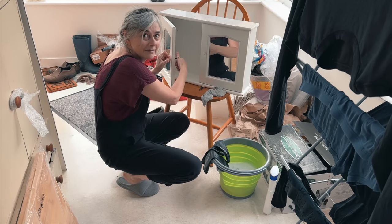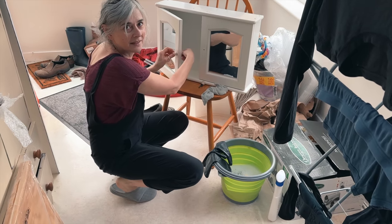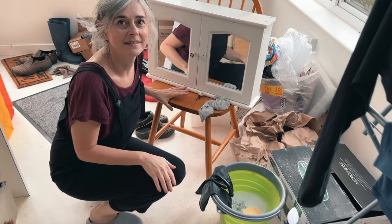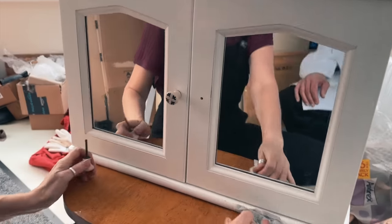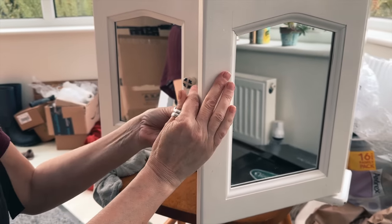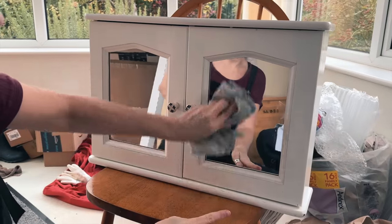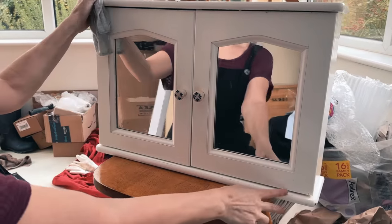What's going on here? I'm pimping the rental cabinet because we can't find a cabinet. New knobs. Brand new knobs, which I've nicked off another cupboard. They look good. Cute. I want a kind of cottage style. There you go. What do you think? C'est bon? Yeah, I like that. Actually, the scale of that is cute.